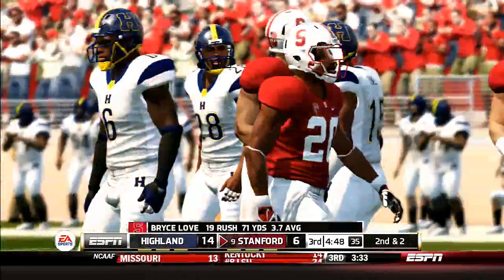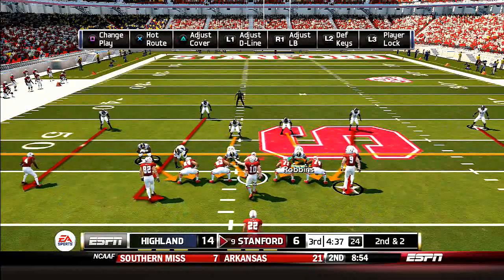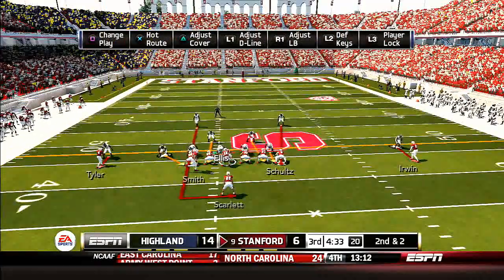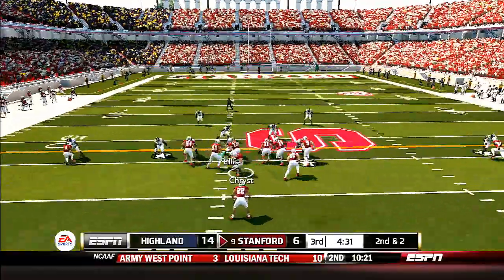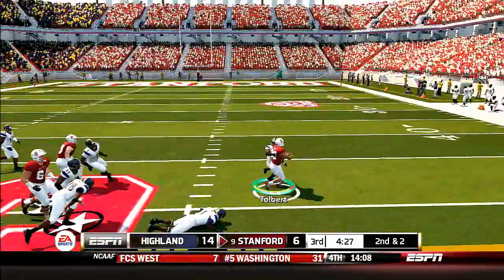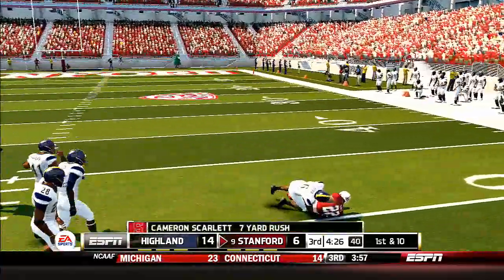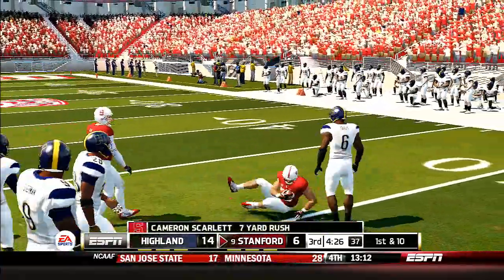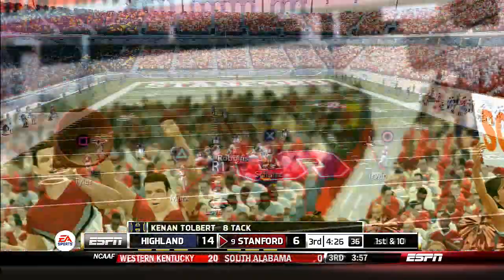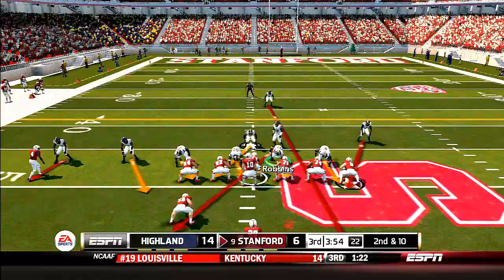So now 2nd and 2 here. Cardinals looking pretty tough now with the running game. They've been pretty good. We'll see if the Scotties defense can try to stop that as they hand this one to Scarlett, the backup halfback. He runs this one, and that is going to be enough there for a 1st down. Like I said, he had 17 carries for 95 yards and 2 rushing touchdowns last week against San Jose.